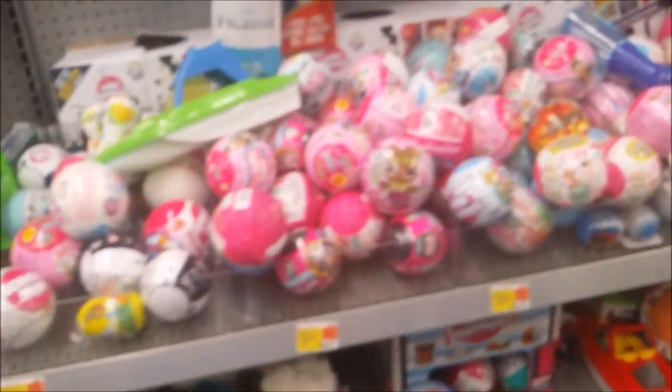going on clearance. Oh, look at this Bone Shaker with the Team Hot Wheels logo. Pretty nice that they added that. I actually need to buy myself some Hot Wheels 9-packs. I haven't gotten those in a long time.